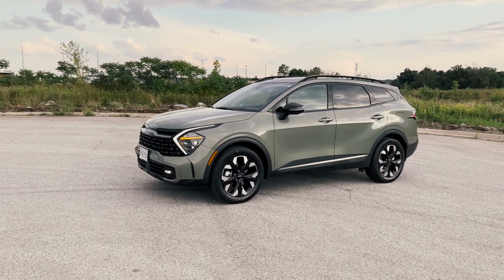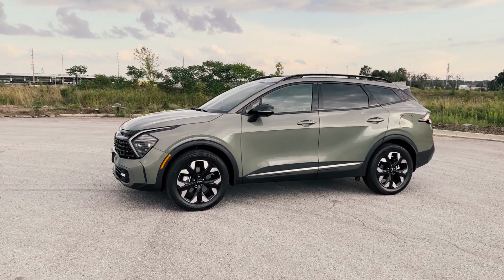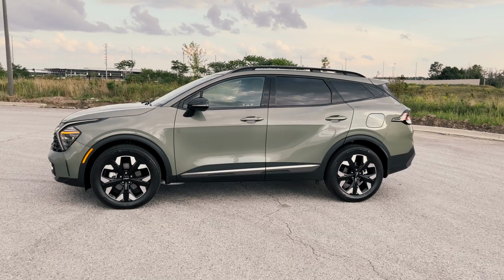What's going on, everybody? Jason here, and today I'll be going over the 2023 Kia Sportage X-Line Limited.